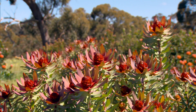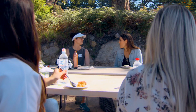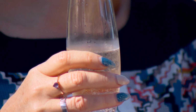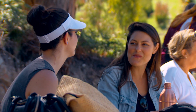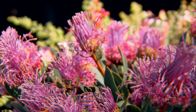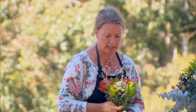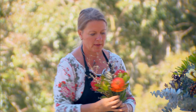After a fascinating tour, we head to the flower shed for a delicious afternoon tea, served with glasses of sparkling. Next, class is in session, with Ange showing us how to arrange these unique blooms in a bouquet. But forget fussy flower arranging, this is all about being a little wild.